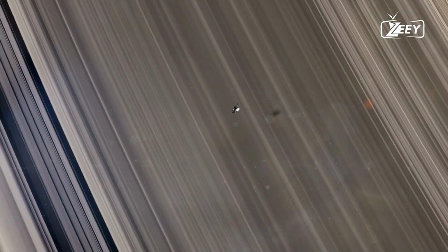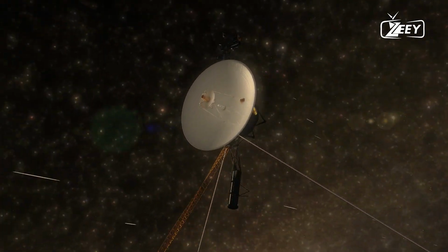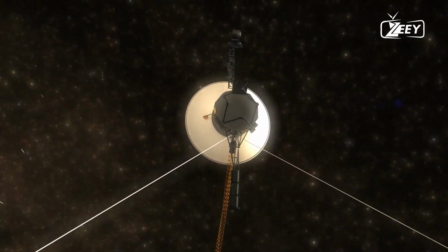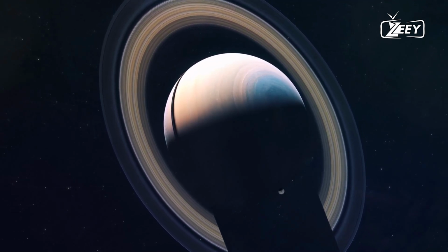Experts examined over 10,000 trajectories before selecting 2 that would allow flybys of Jupiter's largest moon, Io, followed by Saturn and its largest moon, Titan. This route also provided the opportunity to proceed towards Uranus and Neptune. The possibility of extraterrestrial civilizations intercepting these probes intrigued researchers.